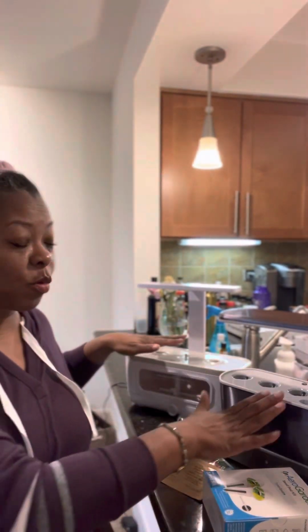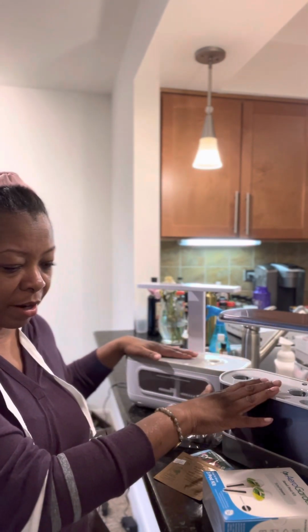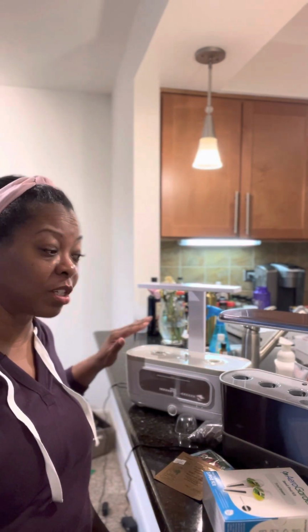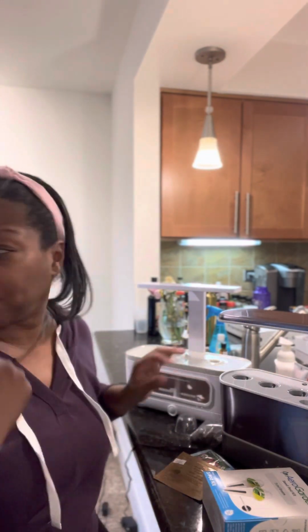I am going to try to finally go ahead and get these things going. So this is the AeroGarden, and this is the Glow Grow Garden, basically Sharper Image's version of the AeroGarden. So I'm going to be able to grow fresh produce at home.